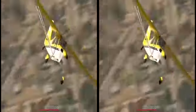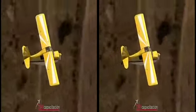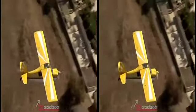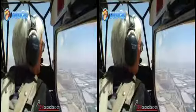Ontario Tower, Decathlon 161 Sierra Alpha, seven southwest with Tango, request landing. Decathlon 161 Sierra Alpha, Ontario Tower, enter left downwind for runway 26 left.